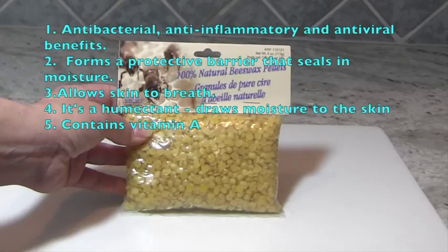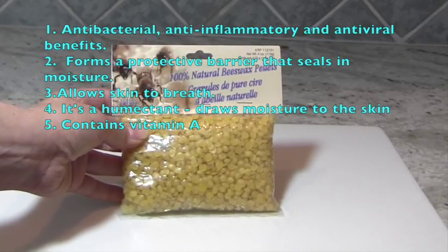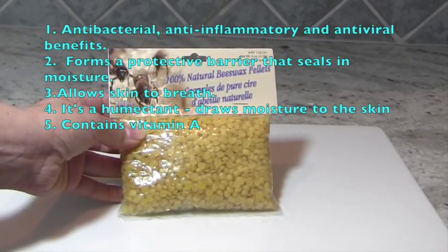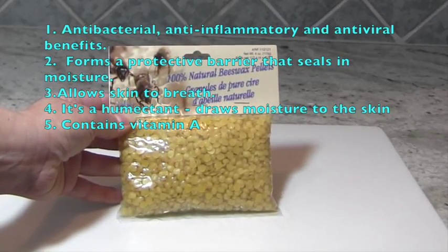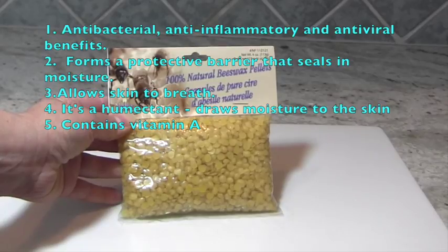It's also a humectant, which draws moisture to the skin. And it contains vitamin A, which will improve hydration to the skin, and it promotes cell regeneration.